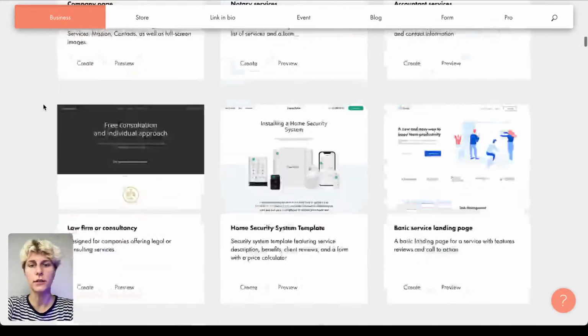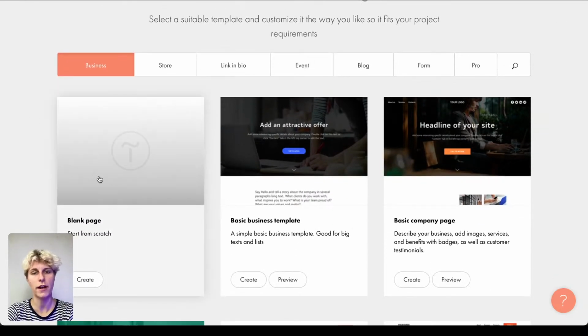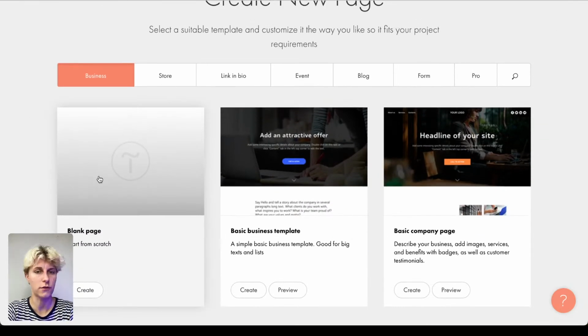And here, it's easy to get lost because there are so many of them. So in order to help you navigate through it, the first thing to keep in mind is that the blank page is the very first option. In case you don't want to start from a template and you want to create your page block by block, you go for this blank page, start from scratch option.